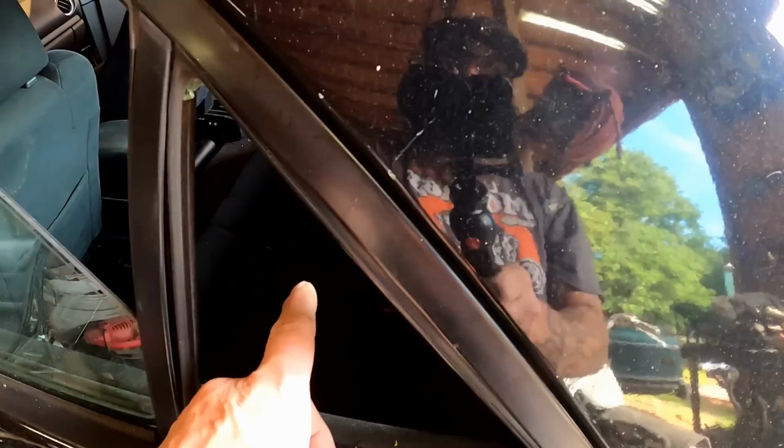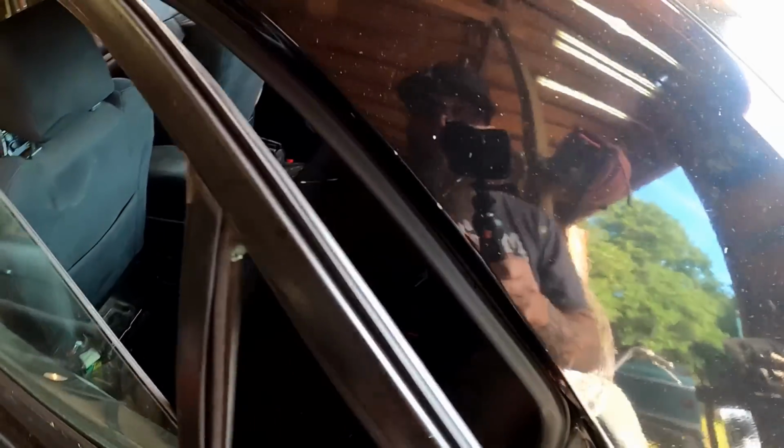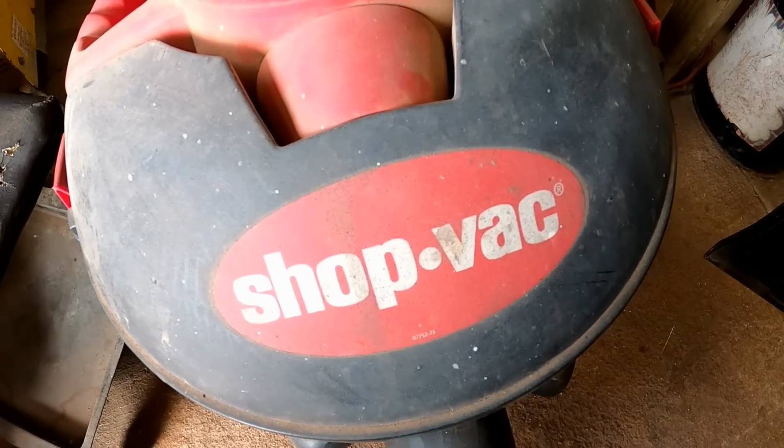I mean, look, we got glass in the floor. That's from where they busted out the side window here. Still got to get one of those in there, but for now we're just going to clean it up. I think we're gonna start out with a shop vac and get it vacuumed out.